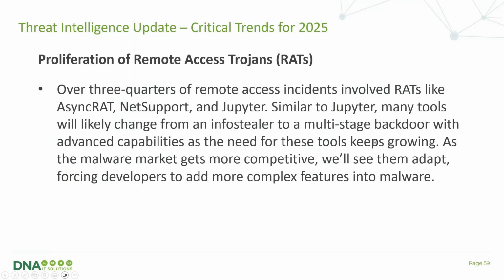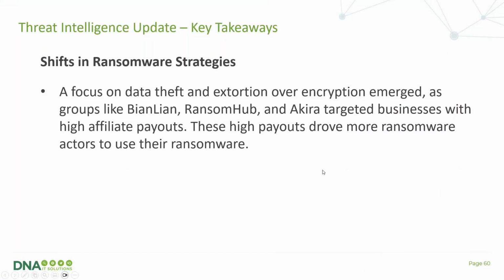Proliferation of remote access Trojans. Over three-quarters of remote access incidents involve these Trojans. These are particular tools that they're using at the moment. This is more for the technical audience, but it's an interesting one to see. This is another area that's seen growth in the last 12 months. So everything you're seeing here has either gone up in the last 12 months or come down or stabilized, and any of these things has gone up in the last while.